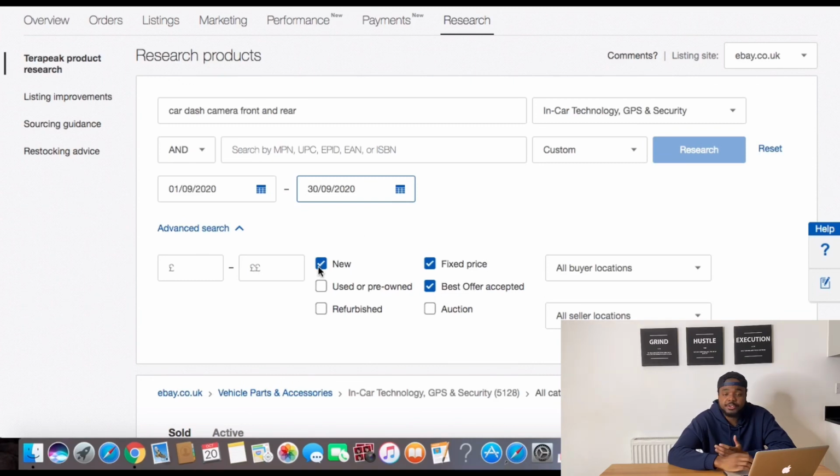The reason why I put new is because I want to only see the new products and I want it to only bring up all of the new products. I don't want it to show me any of the used products that people are trying to sell that they've had from years ago, because I'm only going to be selling new ones. So I want to see exactly how easy it would be for me to sell a new car dash camera.